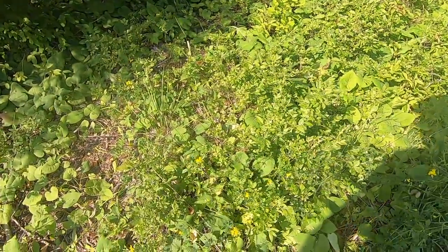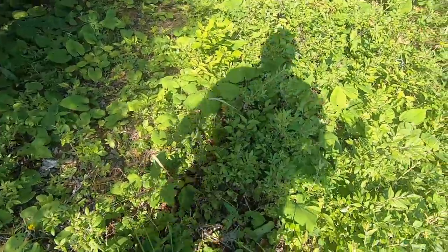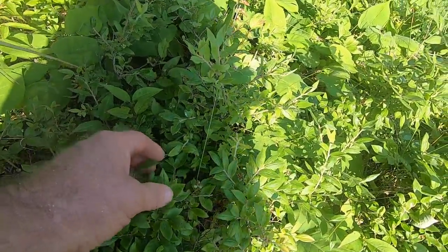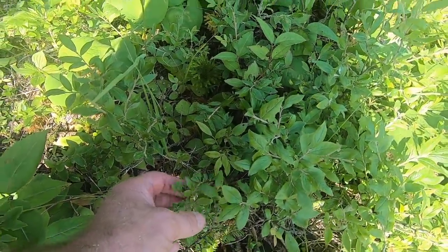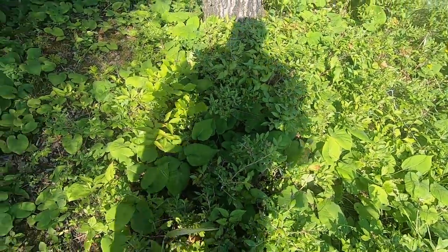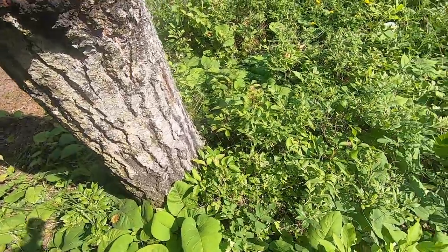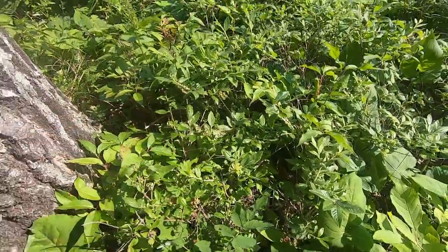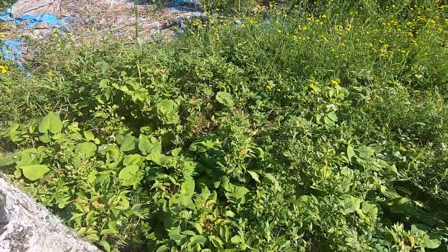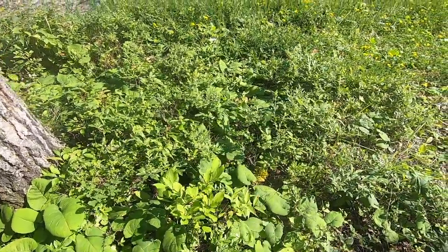Here's one of the little blueberry patches. They're scattered throughout the property here. I'm just gonna see if there's any ready on these yet. No, they're all still pretty green. They don't usually start getting ripe until August or mid-August. I'm kind of surprised that they're getting as many on them as they are with, like I said, the lack of rain we've had.